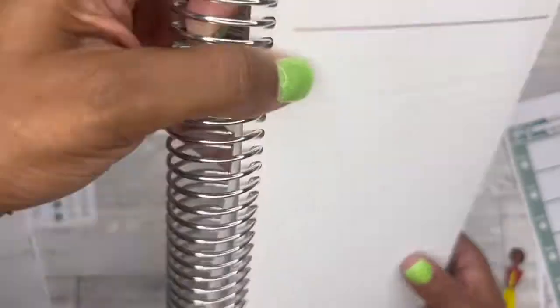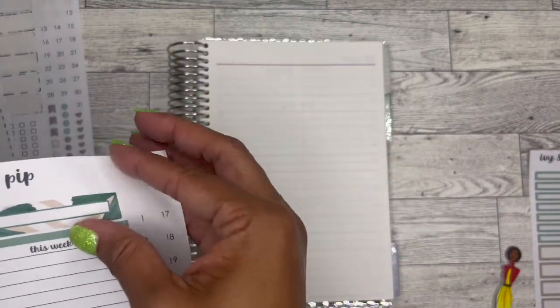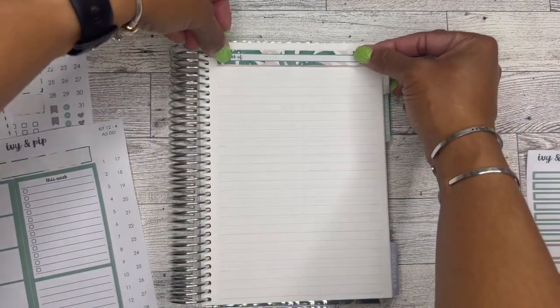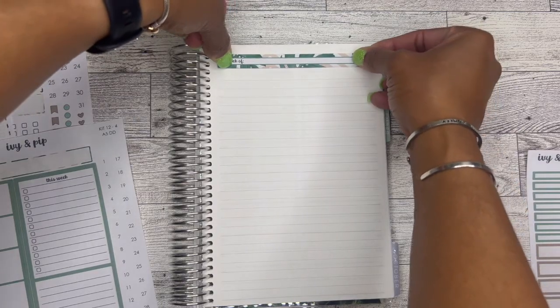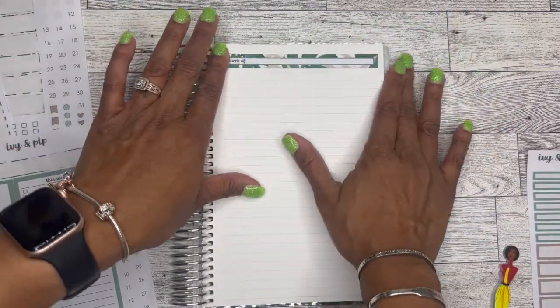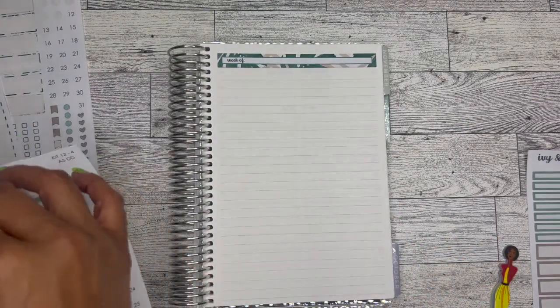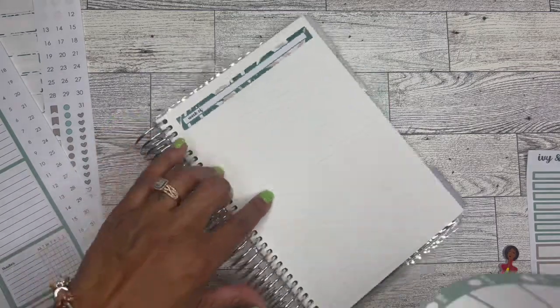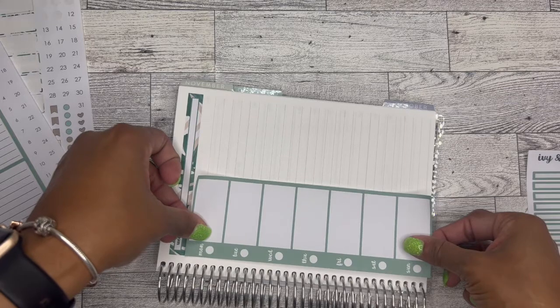So then of course we have this page, which I have really been enjoying the whole pre-planning aspect of for the following week. So I can just kind of scribble on it, even though I make it look nice, but I really just scribble on it what's happening for the following week and then just pop it in there. So that has been really nice.